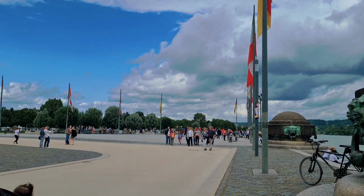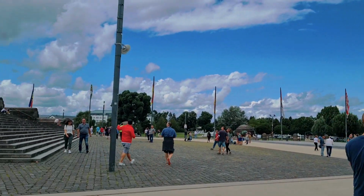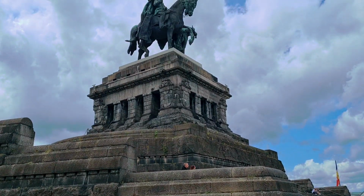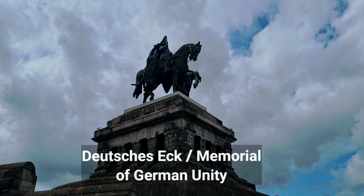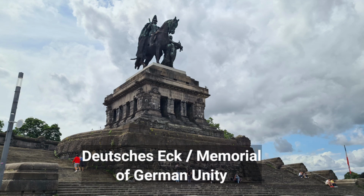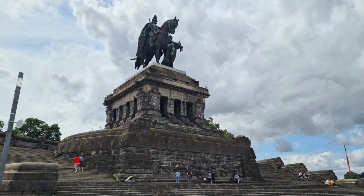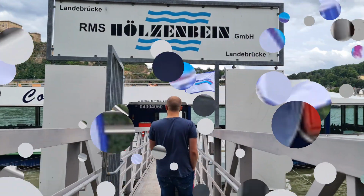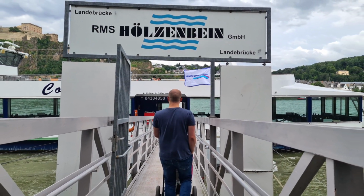The Deutsches Eck, or the German Corner, is the name of a headland in Koblenz, Germany, where the Mosel River joins the Rhine. It became known for a monumental equestrian statue of William I, the first German emperor. It was erected in 1897 in appreciation for his role in the unification of Germany.